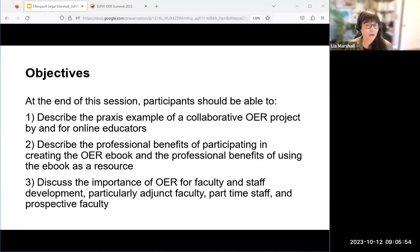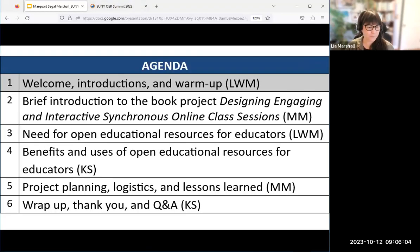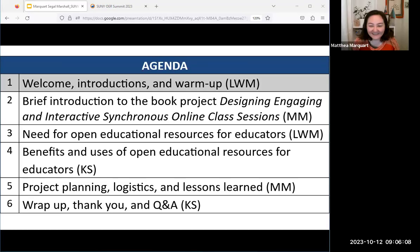So again, here are our objectives, which you've likely already read. And so we'll go over these during our session. All right, and I will hand it over to Matthea. All right. Thank you so much, Leah. Thanks for kicking us off here. Sorry. There we go.